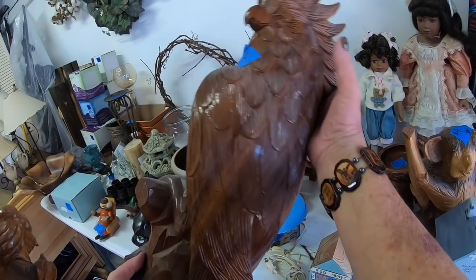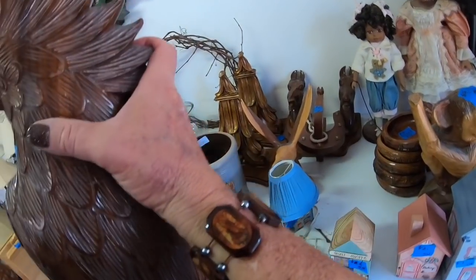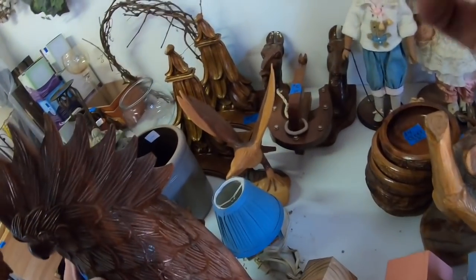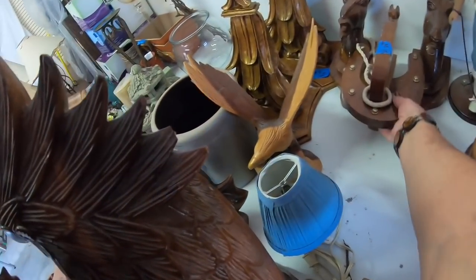So let me know what you guys would price these at. I'm struggling with whether I should put them in my antique booth or try to sell them on eBay as an auction. Let me know what you guys think in the comments down below.